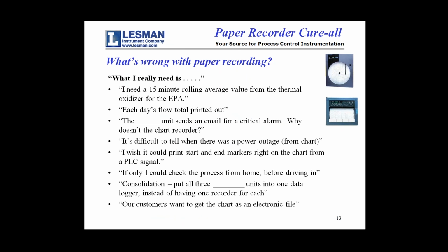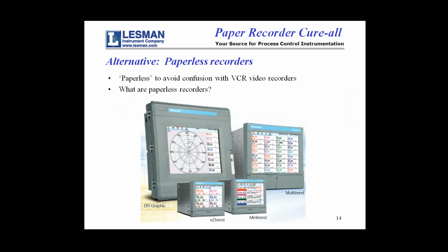Or the wish list. What I really need is, and you can read these, every day's flow total pointed out. It's difficult to tell when there's a power outage. I wish I could make marks on the chart. Customers want to get the chart as an electronic file. These are things that the paper recorders just do not do.